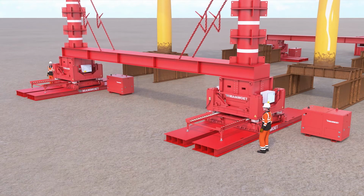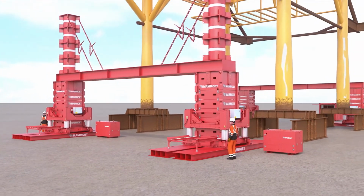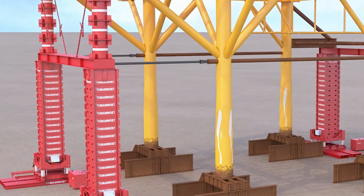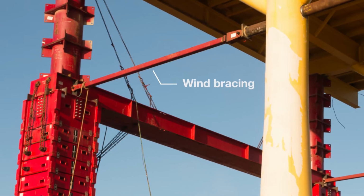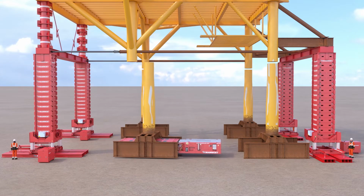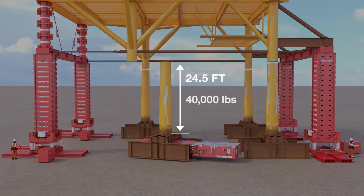The JS500 cans were fed into the system, one by one, until the mats and modified jack stands met the jacking points. Once in place, Mammoet added 2 additional braces for extra wind protection. The legs were ready to cut. Once the lower section of the legs were detached, Mammoet raised the deck as far as the modified system could reach to allow clearance for the 24.5-foot, 40,000-pound sections to be removed.